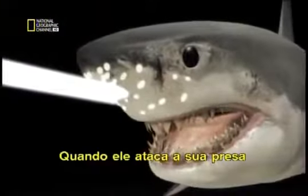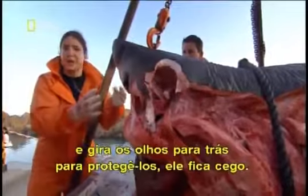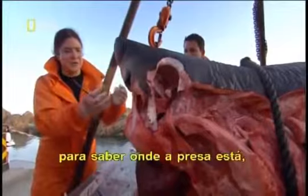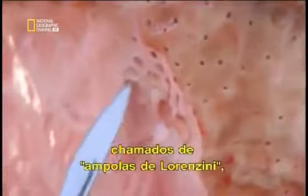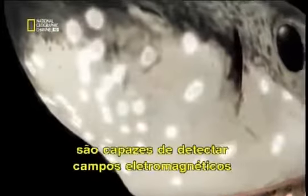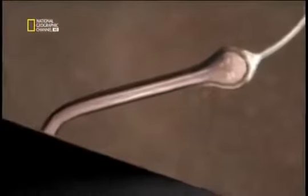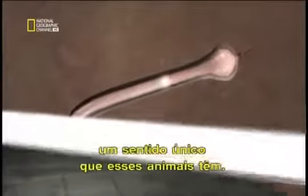As it hones in on its prey and it rolls its eyes back in its socket to protect the eyes, it's now blind, so it has to use another sense to detect where its prey is, and that's this electromagnetic sense. So all of these little pores on the front of the snout, which are called the ampullae of Lorenzini, which have this jelly in them, are able to detect an electromagnetic field, which is what is emitted from every living creature. And that is picked up by the brain as another sense, a unique sense that these animals have.